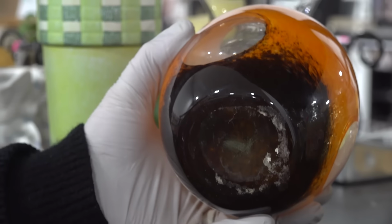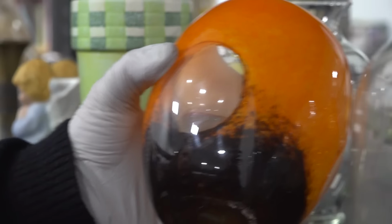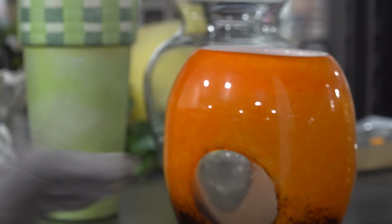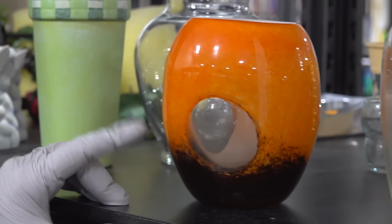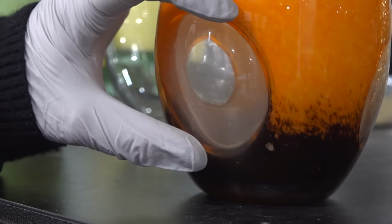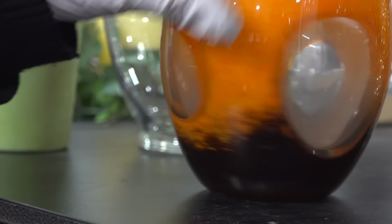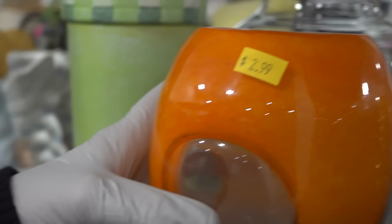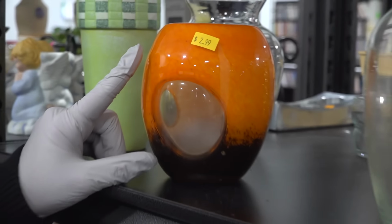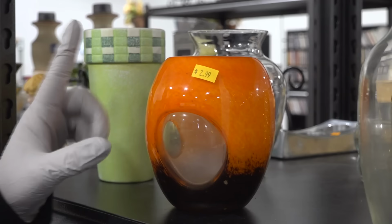No, it is not Murano. I know you all think it might be Murano. It's not Murano. Is it Italian? Yes. Does it date from the 1970s? Yes. But it's not made in Murano, not made in Venice. And why? Look at how messy all of these striations are. If it were Murano, it would be perfect. All of these are not the same size. So that's not Murano. $2.99 is a very good number for this. If it were a Murano piece, it would be about $35. This piece, not Murano, $25.